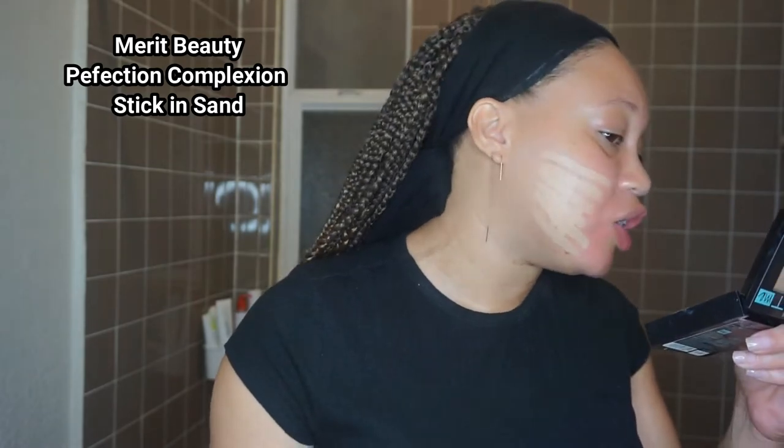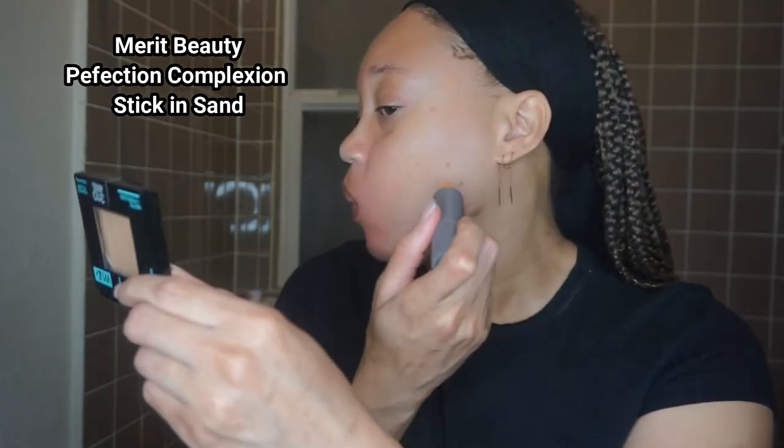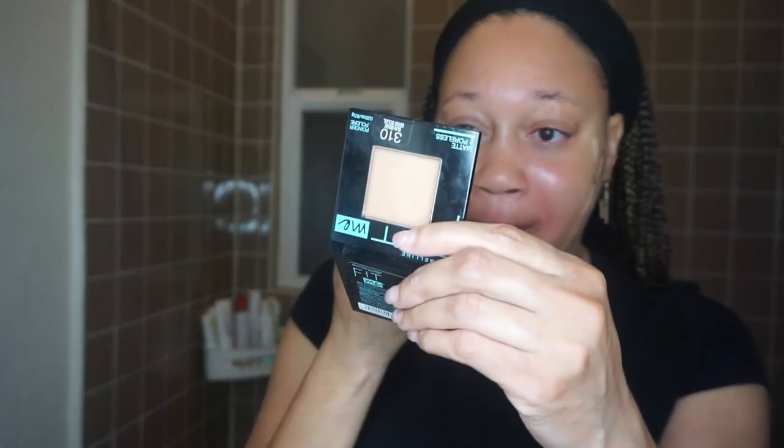So you're going to take the stick and apply it where you want coverage. I break out pretty much on my cheek area. I have a lot of discoloration. Oh, I probably didn't need that much. A little bit of it goes a long way. So what I'm going to do is just spot treat a little bit. I'm just going to put it right where I typically put my foundations. And I like that. It's pretty simple, pretty easy. I like that a lot.